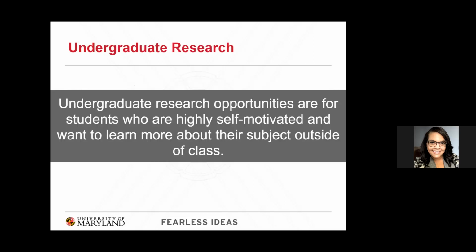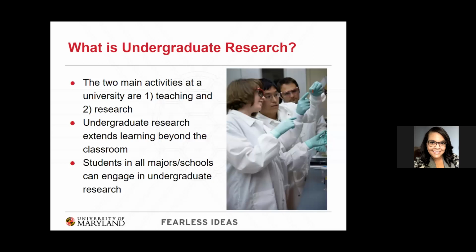For learning beyond the classroom, undergraduate research opportunities are really for students who are highly self-motivated and want to learn more about their subject outside of class. So what is undergraduate research? In classes, students are taught about what researchers have discovered, and by engaging in research, it allows students to become directly engaged in the process of discovery and learn how new knowledge is created.